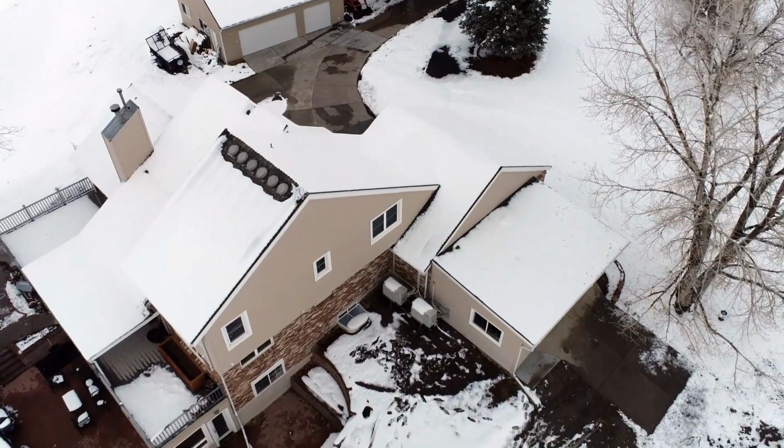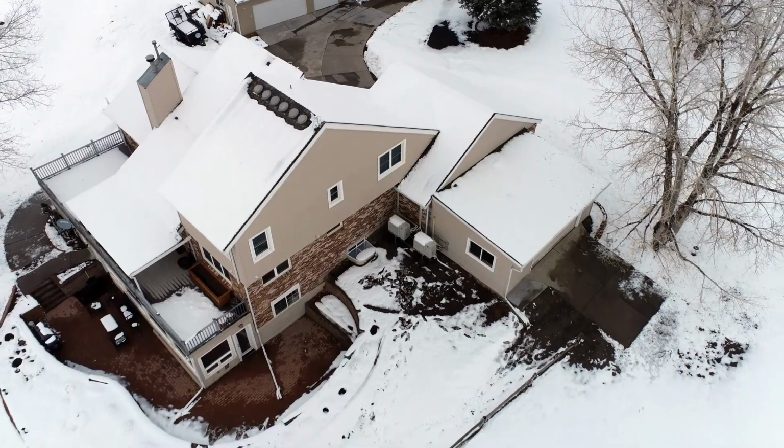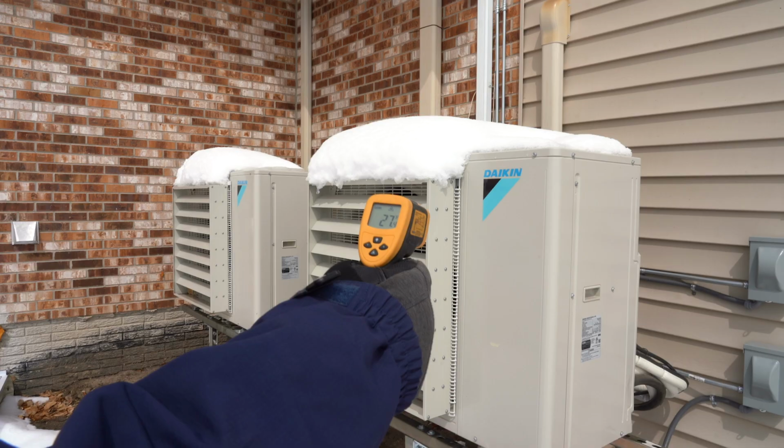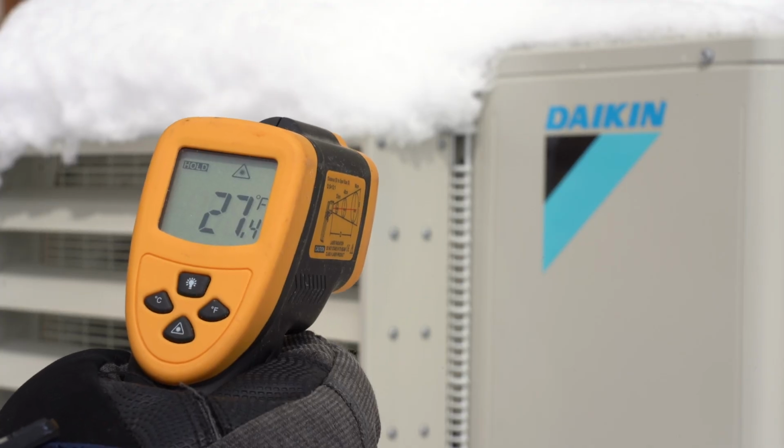As we wrap up this site visit in this home just south of Denver, Colorado, I was happy to see that the Daikin AURORA MultiZone system was able to produce plenty of heat inside on a day like today when it was 27 degrees outside.